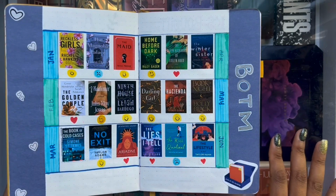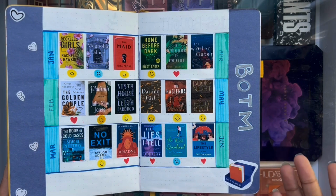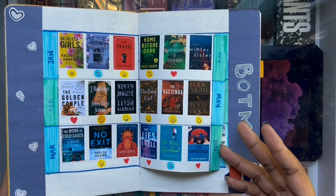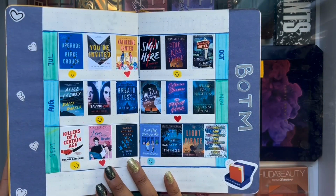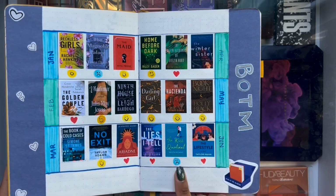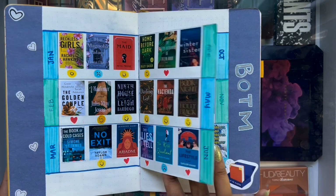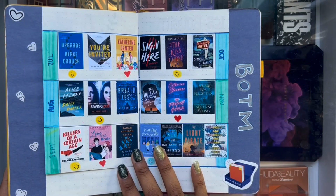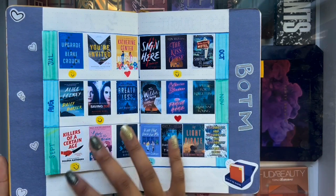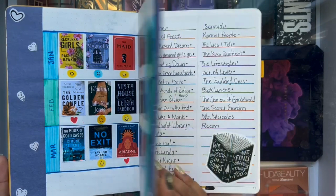This is my book of the month page. These are the books that I picked out through my subscription box, Book of the Month. I don't have much to say about it. I tried to put whether I loved, liked, or didn't like the book, just like I would on the app. And I'm hoping to next year do better with my second half of the year reading them. I did pretty well in the first half, I will say.